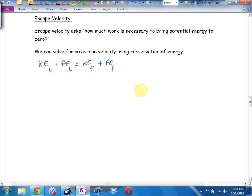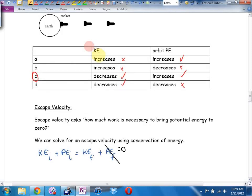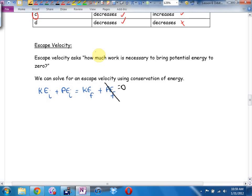In fact, the right-hand side of this equation is going to be zero. The left-hand side is going to be a half mv initial squared. Plus, can I use MGH, or are we going cosmic space in this question? Negative big G, big M, little m over R. You know what, Brianna? Since this is negative, why don't I plus it over to the zero side and get a nicer equation? I'll get this. A half m v initial squared equals big G, big M, little m over R.